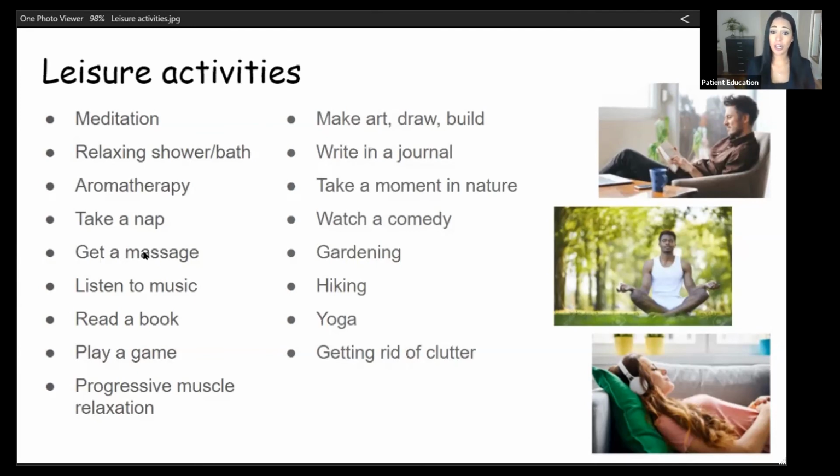You can take up gardening, go for a hike, start trying yoga, or you could get rid of clutter. Getting rid of clutter is such a stress reliever. I like that one personally. Okay, so those are some leisure activities that you can try to relieve stress. So set aside a little time each day to get some leisure and relaxation. You deserve it and it's important.